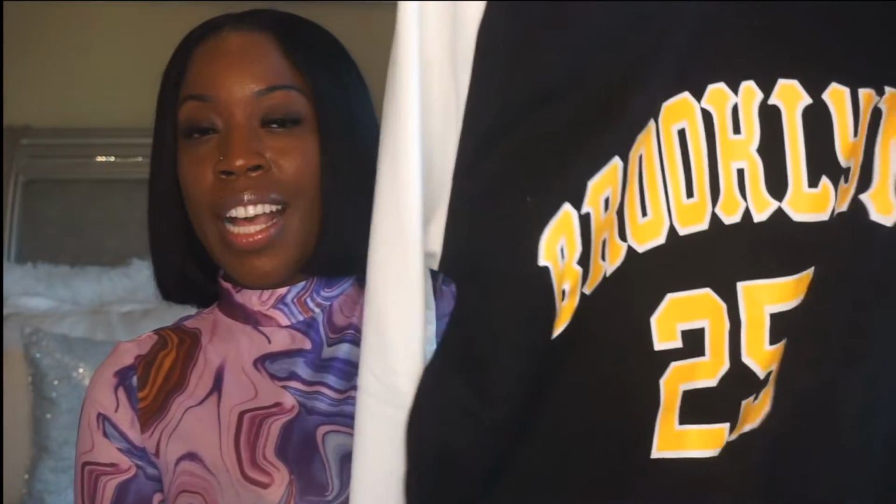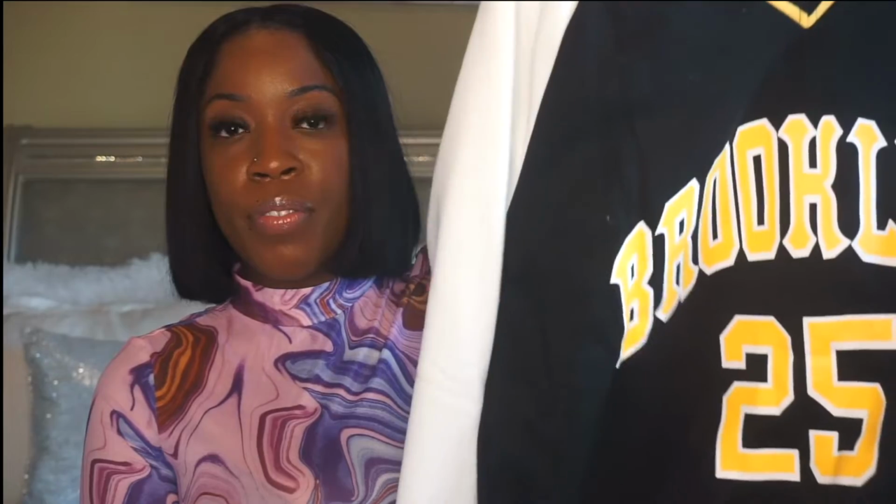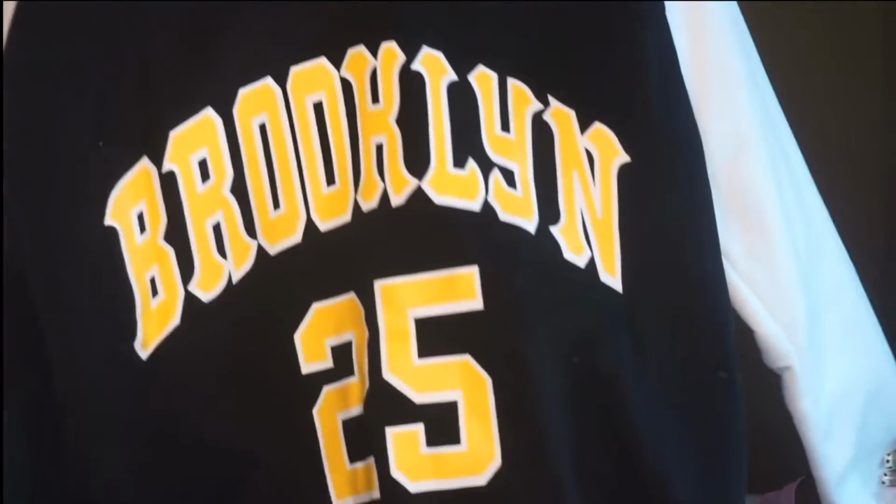I like the texture of the sweatshirt, but the inside of the sweatshirt is not of the quality of an H&M sweatshirt or Aeropostale sweatshirt. So I've had a few sweatshirts that I've gotten from Shein, and this one, she's somewhat decent, but we'll see how she ends up looking on. And again, I got her in a size medium.